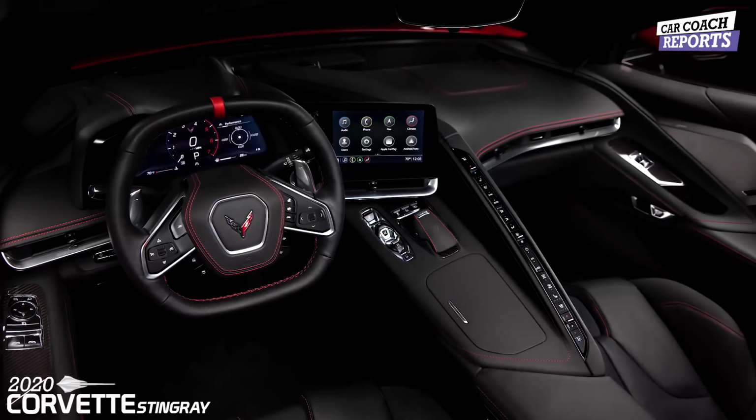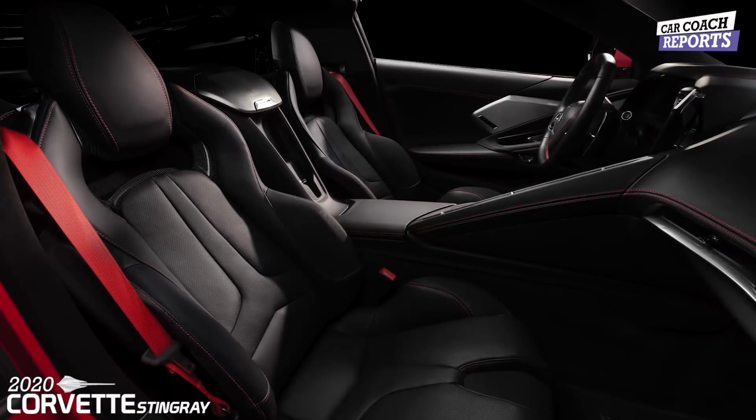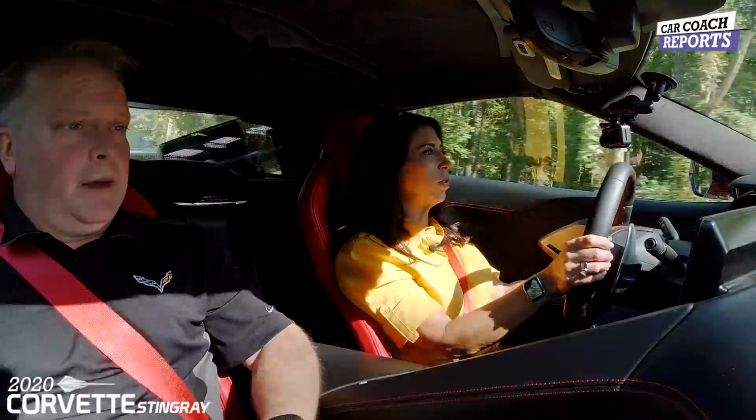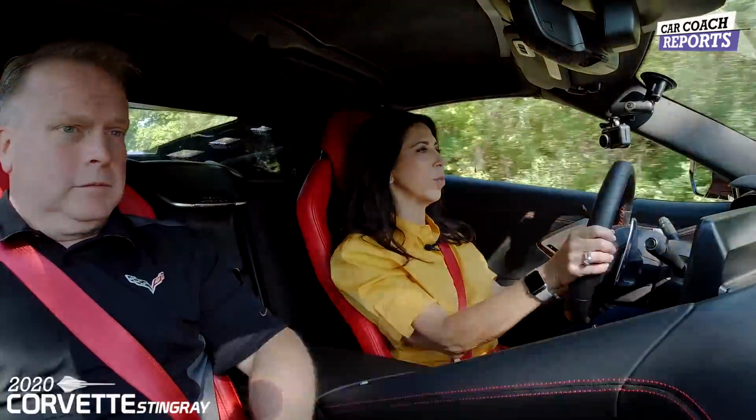But as far as the materials, the fit and the finish, just everything is fabulous. These are what level seats? These are GT2 in this car? These are twos. So there's one more step, the race seat, right? Competition, which is a little more aggressive. This is really comfortable.